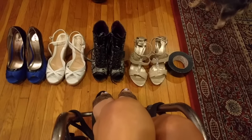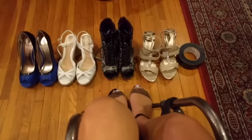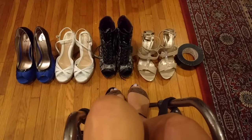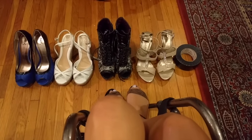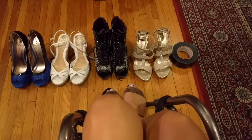Kenzo, what is that, duct tape? So we have duct tape, and I've picked out 5 different pairs of shoes. I have some flats on that I was wearing earlier. I don't normally wear flats because I have high arches and my feet do get swollen in flat shoes, which is really weird because I can wear heels all day and not get swollen feet.